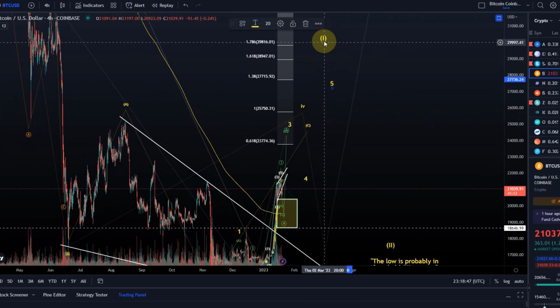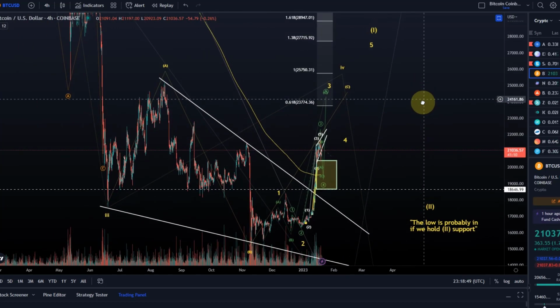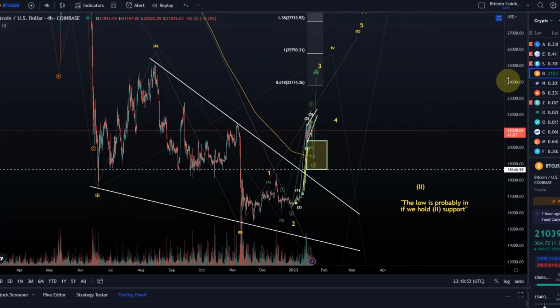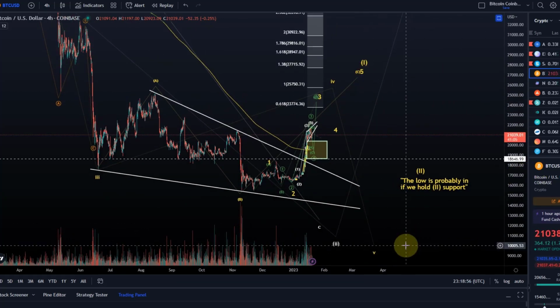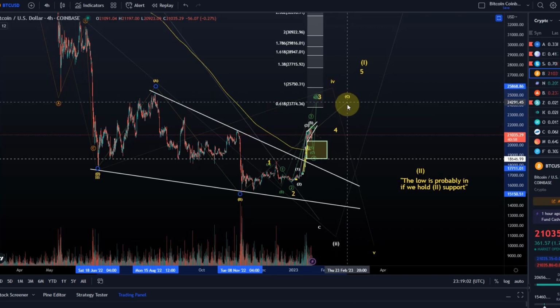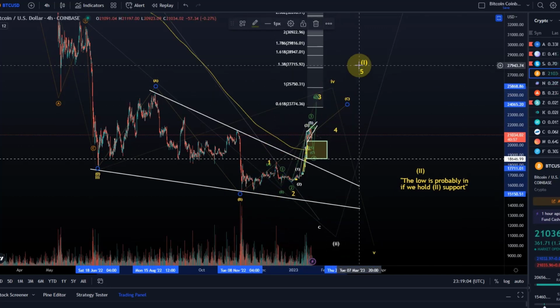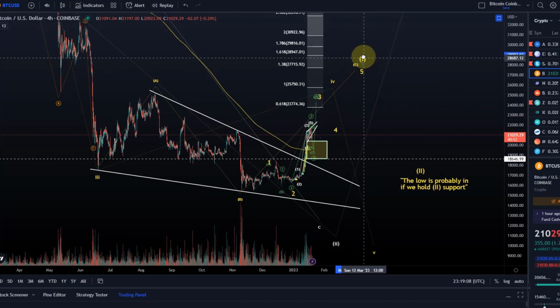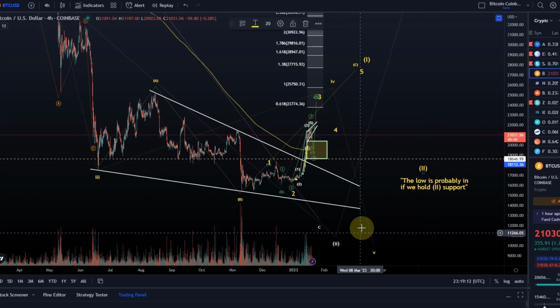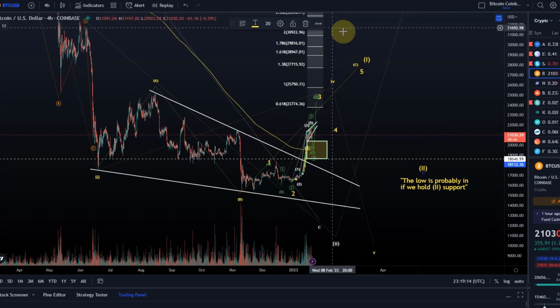Which is why 5 waves alone won't give us the clue if the bear market low is in, because a C wave is consisting of 5 waves. But this count would suggest that afterwards we will still come down, because it's an A, B, C. So yes, 1, 2, 3, 4, 5, but in wave C. Or wave 1, but this will only become clear if we hold wave 2 support. So it will be very interesting.